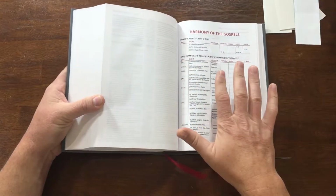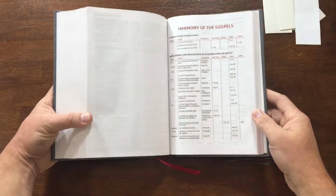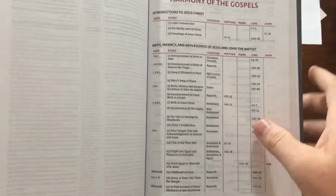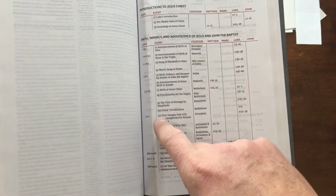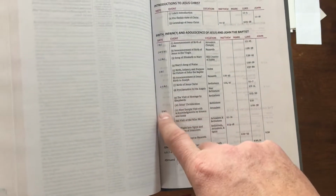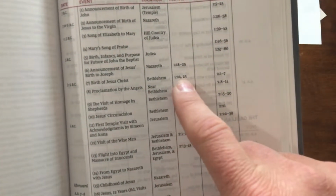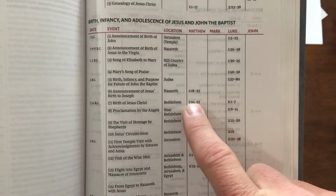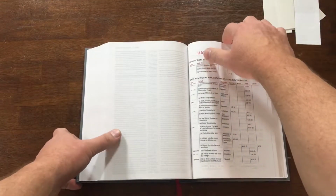So we have the harmony of the Gospels. I like these sections too. I've seen them in a couple of other Bibles, but this one has a pretty copious extended version. It's just different accounts that are in different Gospels, when they happened, and which Gospels they are in. And then you can see, for example, it's in both Matthew and Luke on this one. And that might help your studying a little bit.